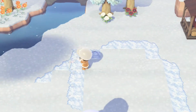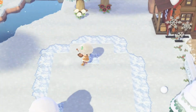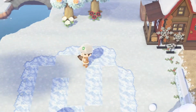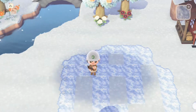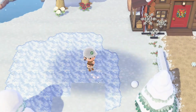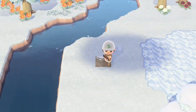I figured after we do a giant light display, this would easily be converted into a really great ice rink or ice fishing pond, something of that nature. So we'll definitely have to do some more frozen or cold type of builds on Sugar Bell while we're still in the frozen winter season. So yeah, definitely loving this path because I think it's going to be super versatile.